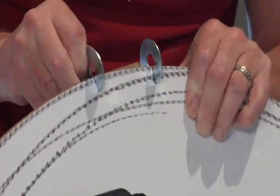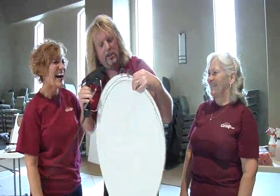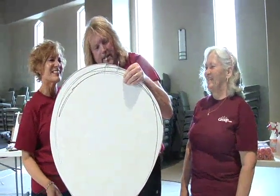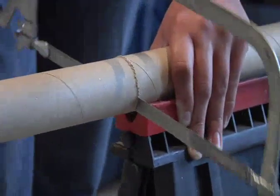Bruce is attaching large washers to each cardboard silhouette with hot glue. He ran fishing line through each washer and then attached the fishing line to handles on either end.